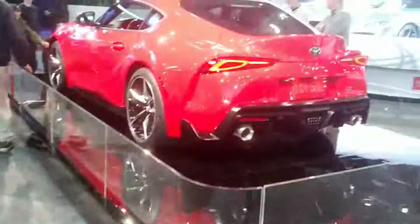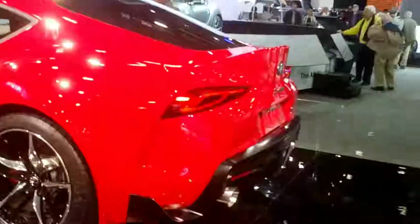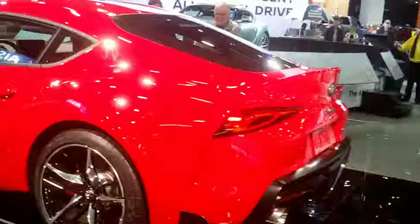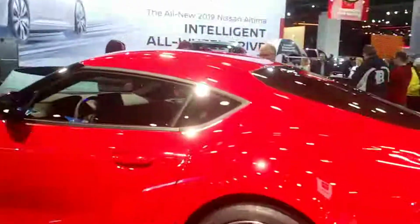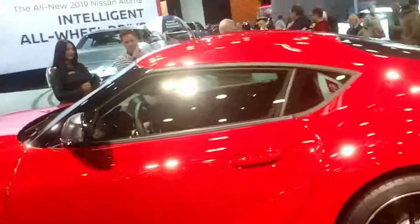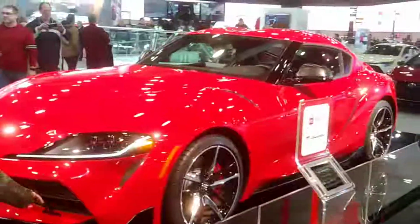Return of the Supra. So this was done in collusion with BMW. The thing I don't like about it is that it's so small. The old Supra was a lot more substantial. This is pretty much the same as the BMW Z4 with Toyota pieces and has a BMW interior. Starting around $50,000.